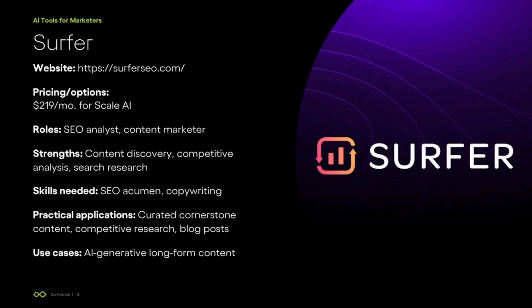Our next tool is Surfer, and Surfer is a long-form SEO and copy optimization platform. And one of the options that you will have within the Surfer platform, they have a fantastic product feature called Scale AI, which is available for $219 a month, which actually gives you 120 long-form AI-generated articles over the course of a year.